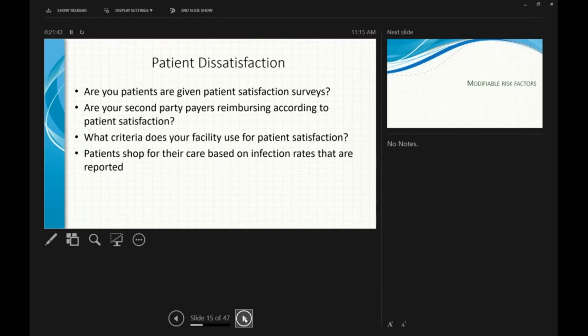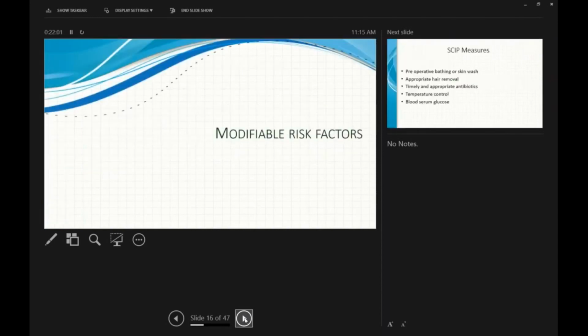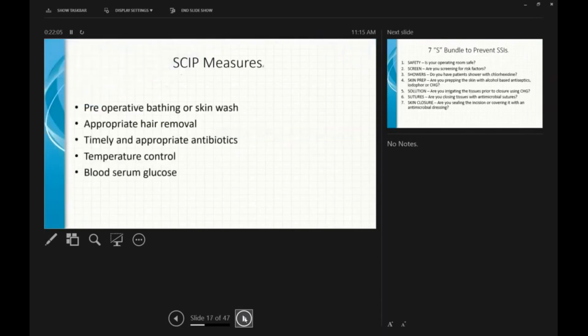So a patient in this rural community was looking online to see where he should go. He did not know any of the doctors and he did not know any of the anesthesia or any of the staff. He went there because their infection rate was the lowest. So the only thing we can do anything about is the modifiable factors, things that we can change.